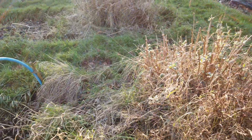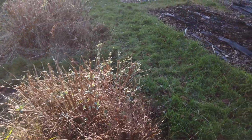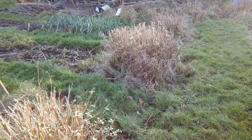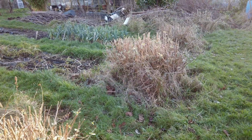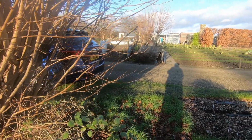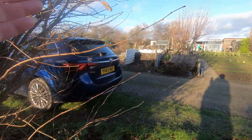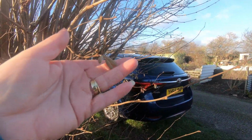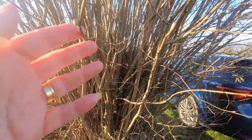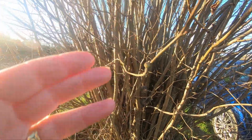Buddleias have been cut back. Yeah, that was all the stuff we burnt yesterday, wasn't it, all the buddleias? They actually were the driest stuff we had. The last we cut that, but they were dry. We've got the fire going. Catkins on the hazels already. And some buds that will either be leaves or the female flowers, I suppose.